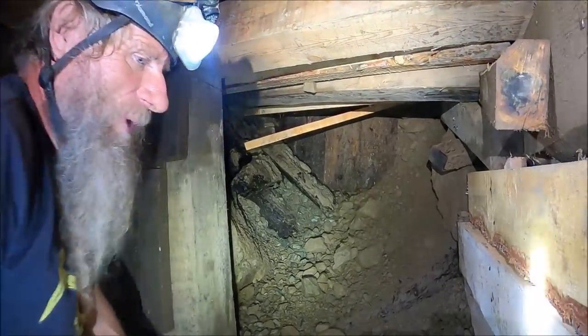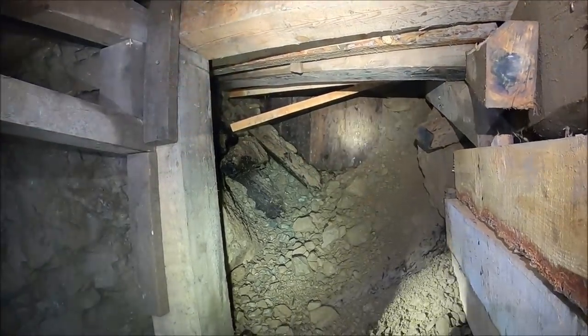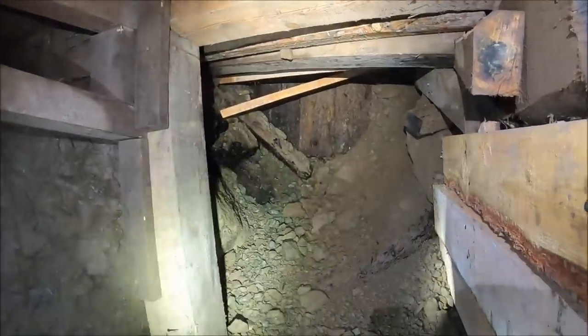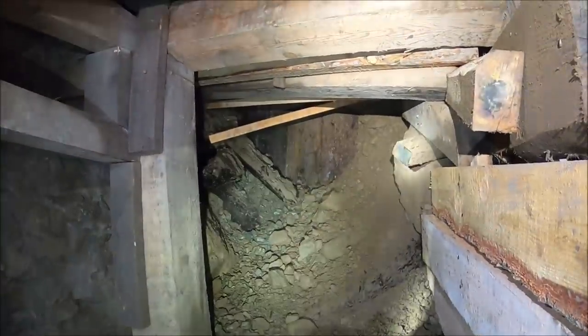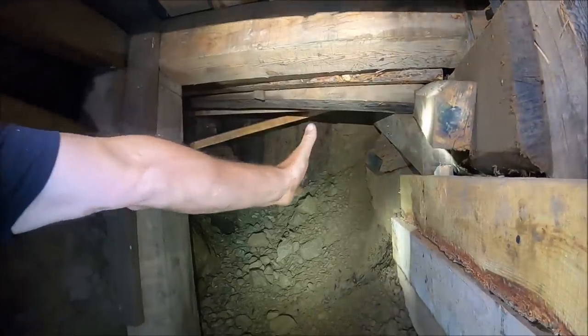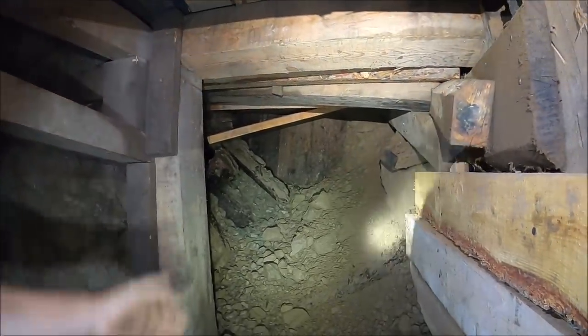So I don't know what the purpose of that wall is. It's a mystery to us. We're just gonna try cleaning this up and then we'll see. Hopefully we got these boards holding this rock in here, so this will hold that. If this gives away, we're gonna have a massive collapse.